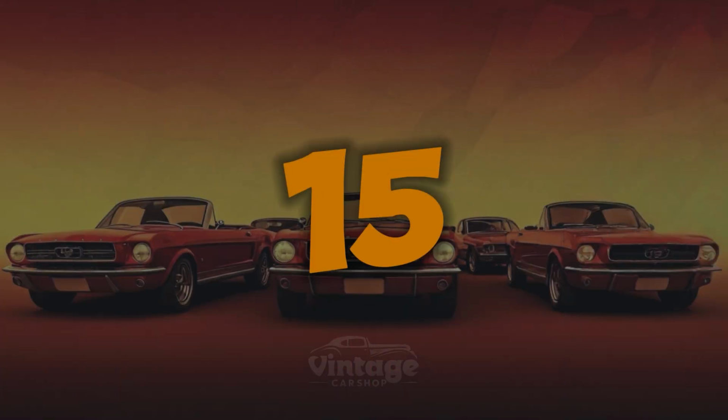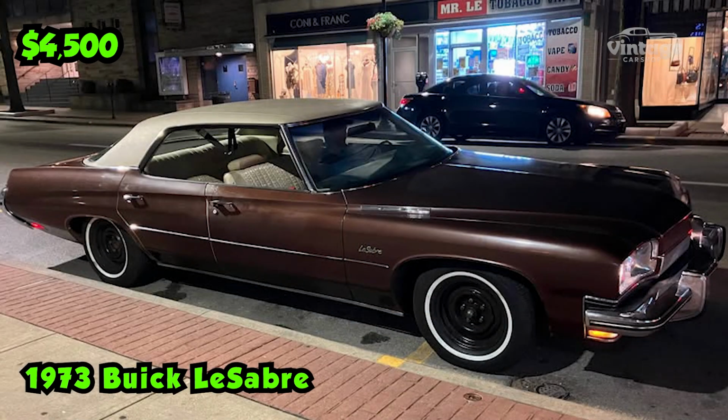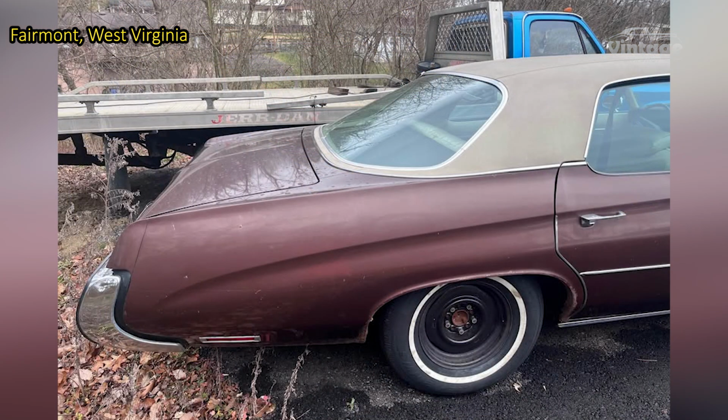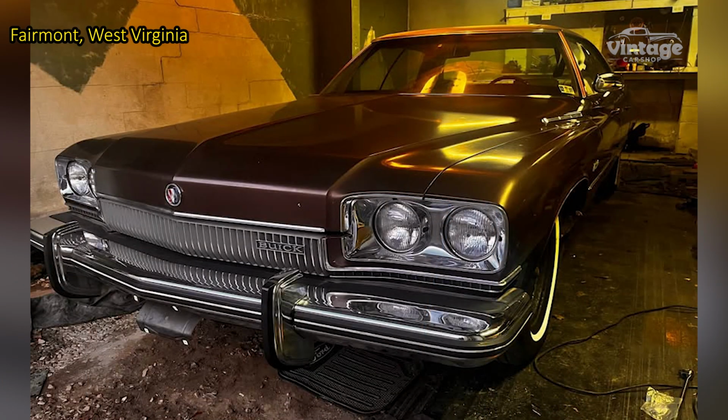Number 15. The 1973 Buick LeSabre, priced at $4,500. Located in Fairmont, West Virginia, this classic, with only 17,900 original miles, features its original paint and runs and drives well. Recent upgrades include a fully redone fuel system, new brakes, shocks, tires, and an HEI distributor with new wires and plugs. Needs minor fixes like a radio, repair for a rear-end leak, and addressing small rust spots.